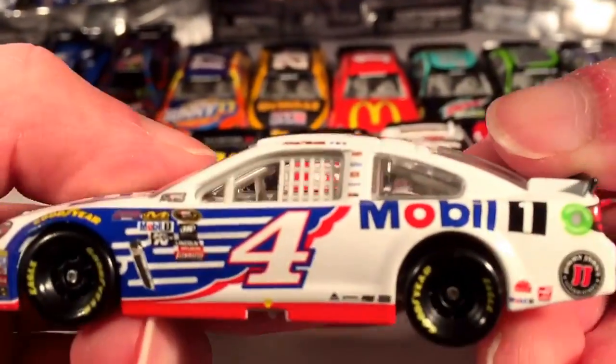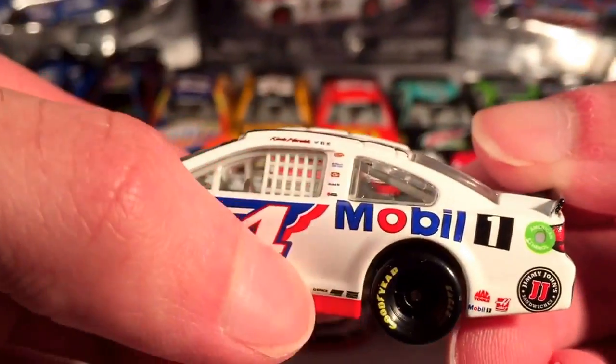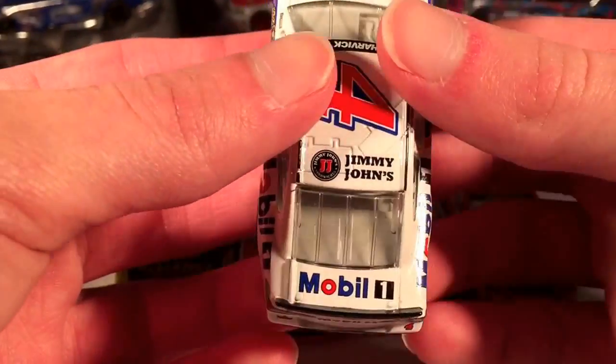Obviously no Busch logo on the side. That's where that big blank spot would be, a Busch logo right there on the real car. Does have Jimmy John's on the roof.